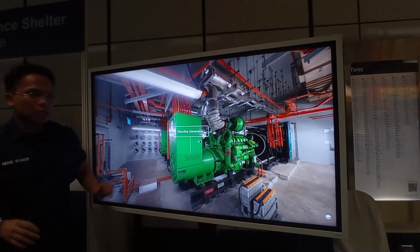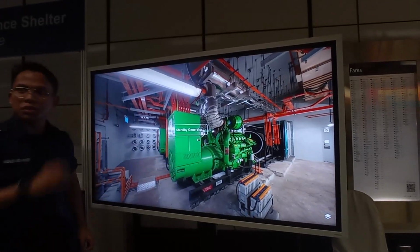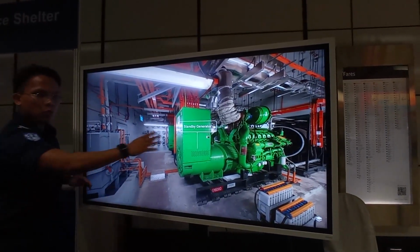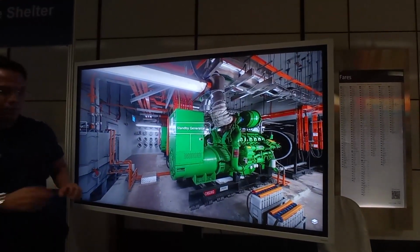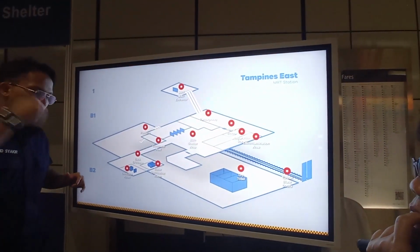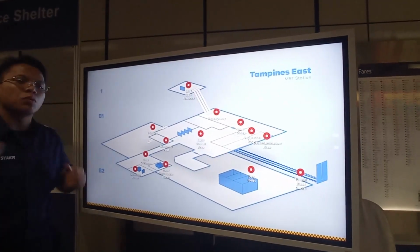In times of crisis, our electricity will be cut off, so this big machine will provide us with the electricity. It runs on fuel. Don't worry, this fuel is constantly topped up so that we will not run out of power whenever you guys are here. It can last for 4 years, long enough because we will continuously top it up. When it's about to finish, we will top it up.